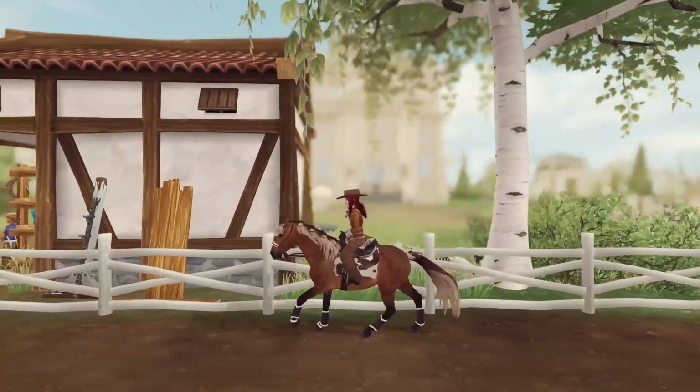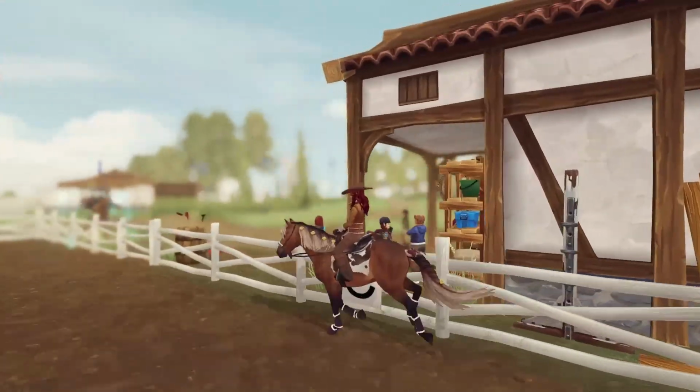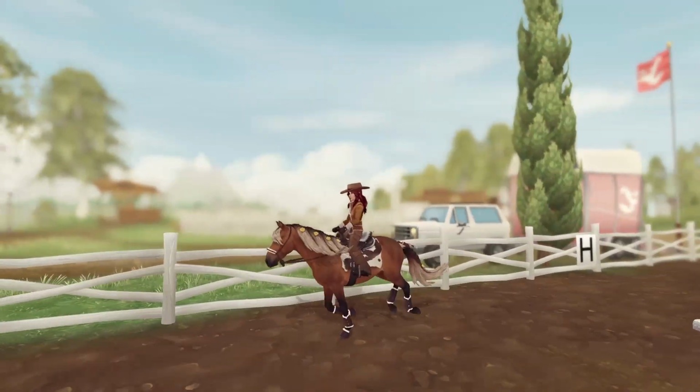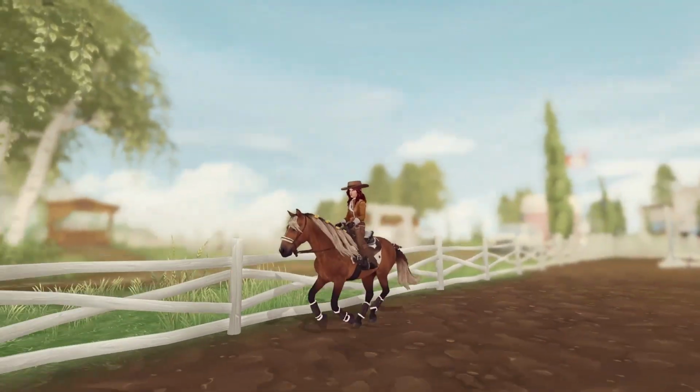The canter is very nice, flowy. It looks a little bit slow. I think that's the only thing I have to say about it. It doesn't bother me that much. Yeah, it looks a little bit slow. Everything else looks good though.